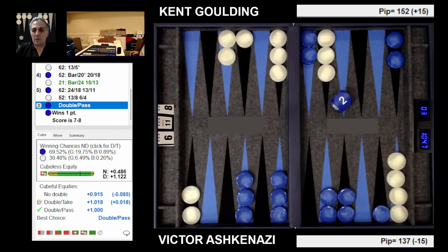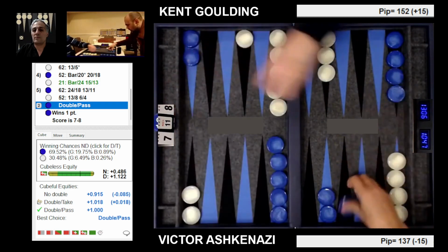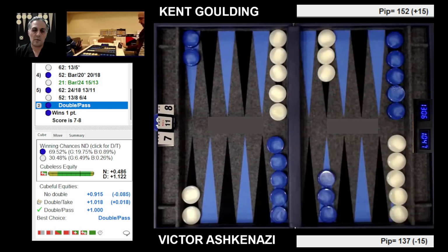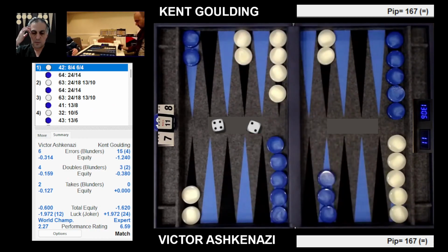So the things you need to think about is the score. What happens if you double and win? What happens if you double and lose? What happens if you take and win? What happens if you take and lose? Those are the kinds of things you want to know. What will the score be? So he passes. Now it's 4-away, 3-away.